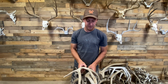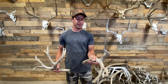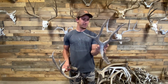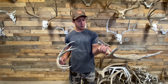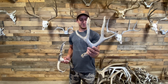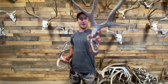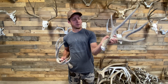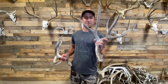So this was a pretty special set because this was actually the first brown shed I've ever found. Me and Jesse went out, found a few sheds, chalky ones, and I knew they were dropping at that time. And seen that laying out there in the barren, dry desert. It was pretty sweet. Just good mass. He's kind of flat on his beam. Kind of cool eye guard there. Big base. Just a really sweet shed.